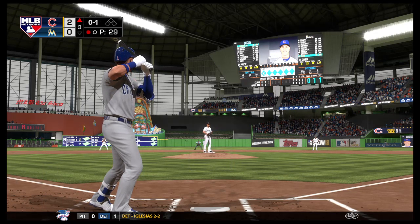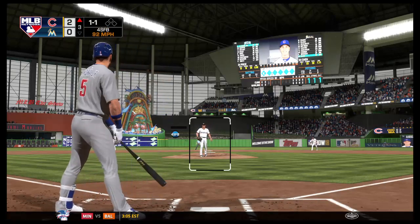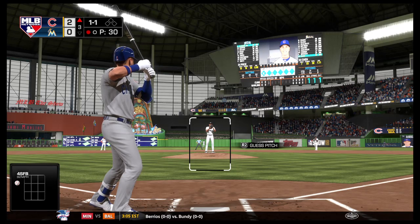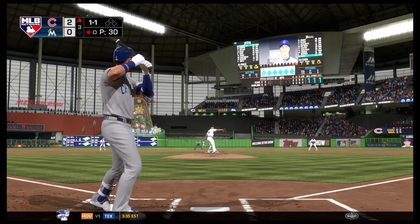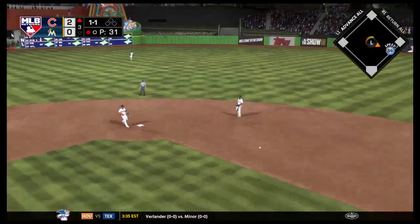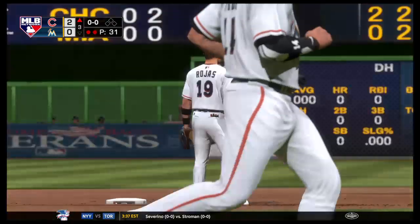The windup. Oh, and there he is. 0-1. Your boy. And 1-1 as this one's in on the hands. Second chance. Bases are empty, 1 man out. Grounded back up the middle, get Rollins. On to first, and there were 2 down. Oh, that would be awesome if he wins it.